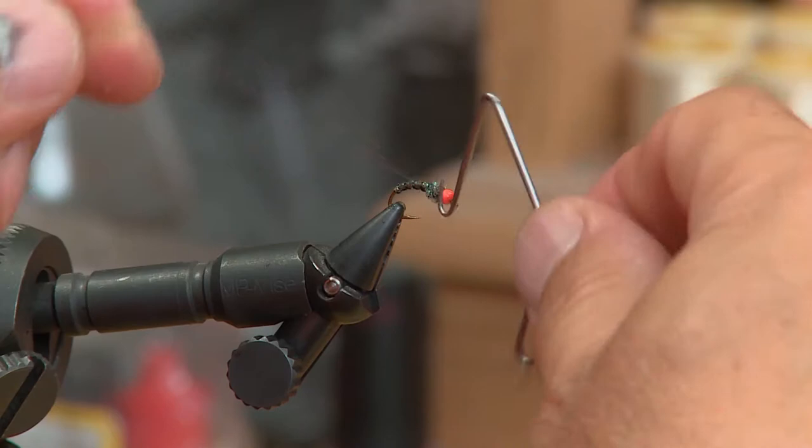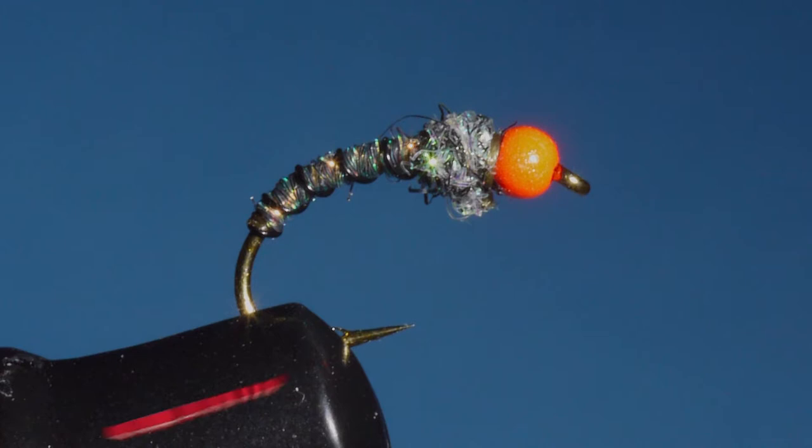So there it is, the finished full light bright chironomid. This pattern works with a variety of different bead colors, and I used to coat it. But then one day I left the coating off and I found that the more beat up it got, the better it fished.